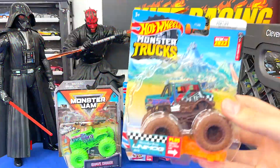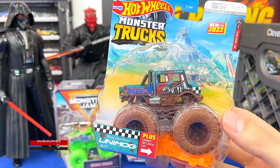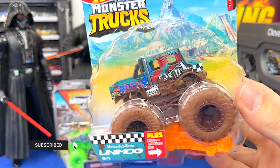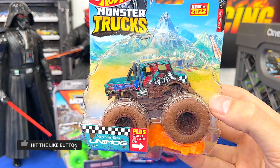Next truck up, and we have the Unimog. I really like the Unimog. This is a fantastic casting. I like the dirty version right here. Awesome monster truck. If you want this truck, pick Unimog in the comments below.